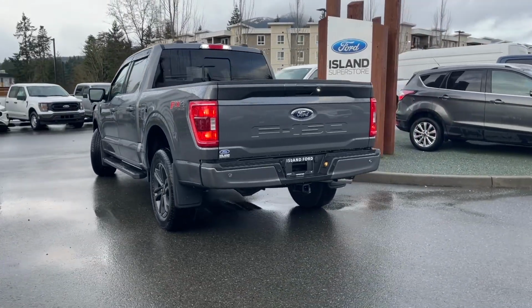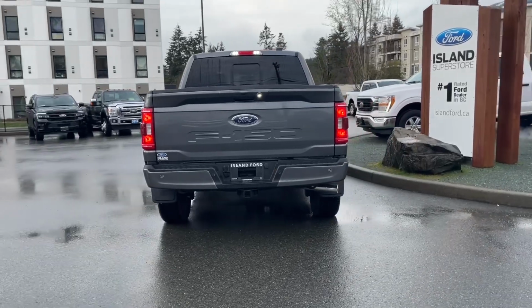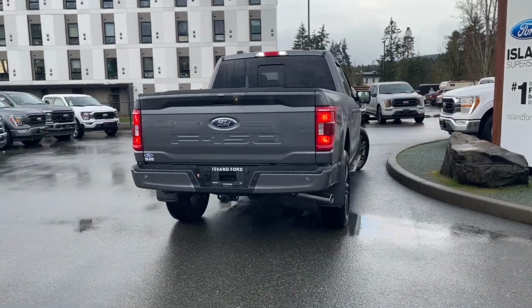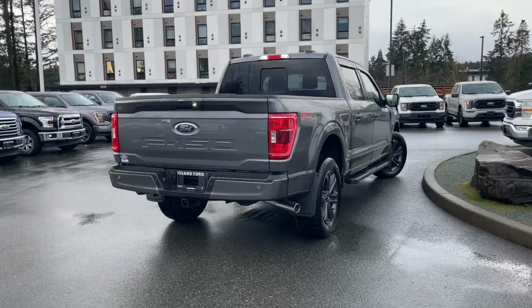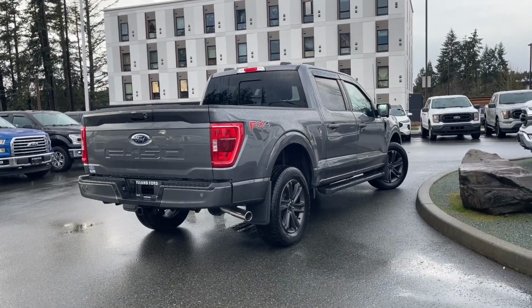You've got a tailgate step and a nice line box, trailer tow package, and many more features. If you'd like to take this vehicle out on a test drive, you can book it online at islandford.ca. Stay tuned, we're going to have a look under the hood and inside and out.